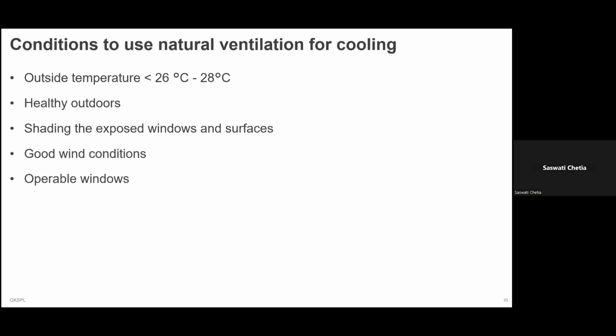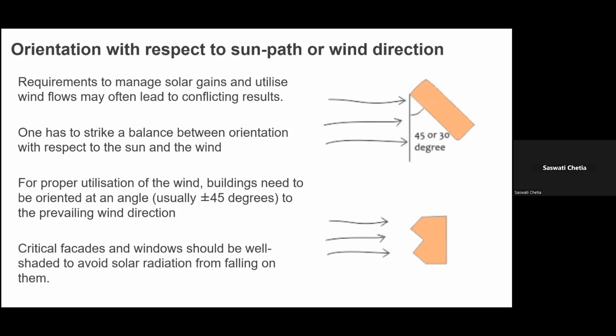And the fifth thing, which is very, very important, and something which we don't give enough importance to, is that we need to have operable windows, right? And I will come to that in just a moment. We talked about orientation with respect to the sun, and I just want to get a little bit into the wind direction.